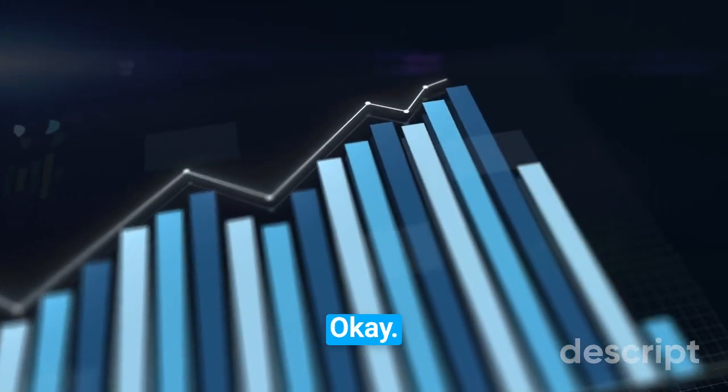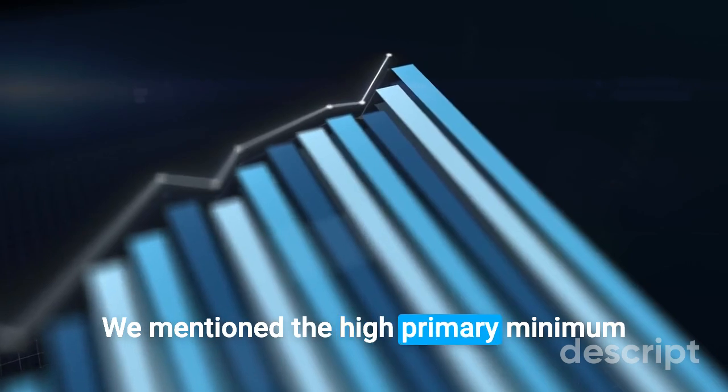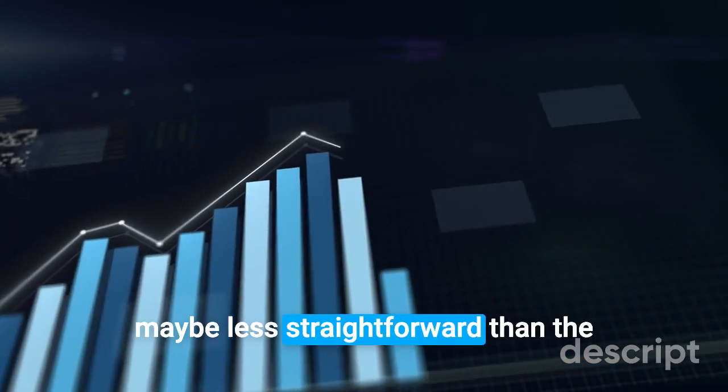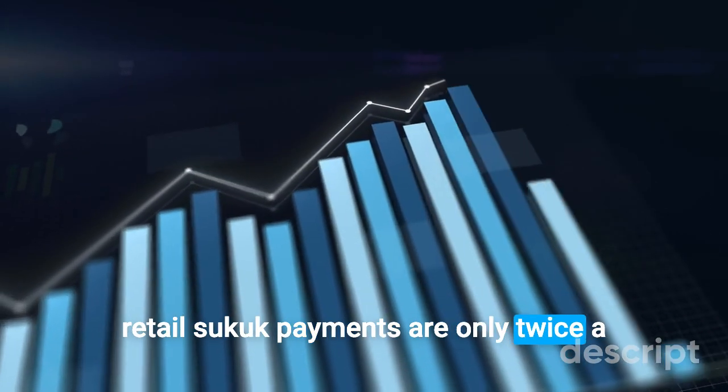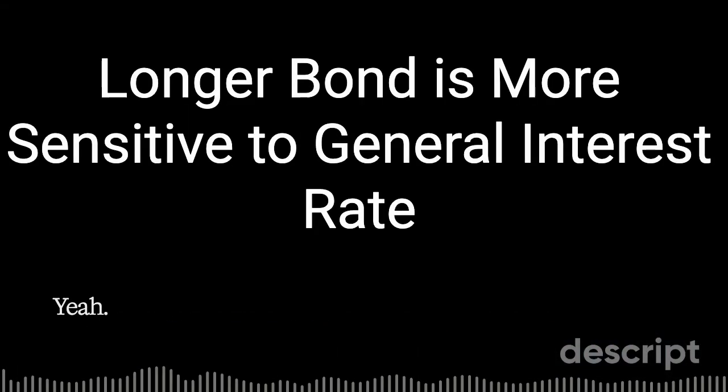Interesting. Okay. And the Indo-Eyes 654 new to you? Well, we mentioned the high primary minimum. Secondary market helps, but it's still maybe less straightforward than the retail sukuk. Payments are only twice a year. And that super long maturity, 2054. Yeah. What's the issue there?